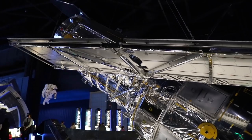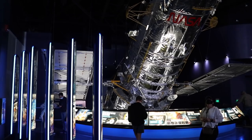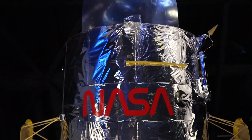Wow, this is awesome. Going up these steps here. A lot of people in here, but still enough room to maneuver around and see everything. So you're looking at a Hubble spacecraft, a giant telescope that the shuttle missions took to space. So big, I can't put it all into frame. There you go.